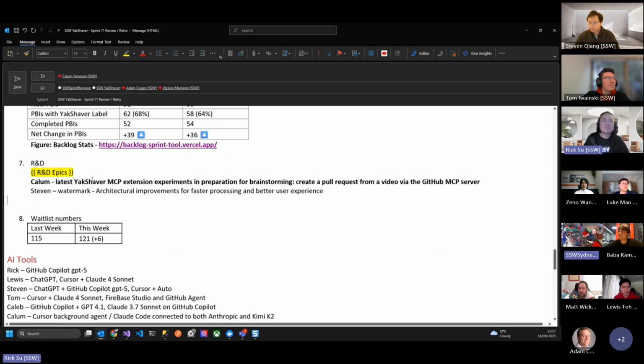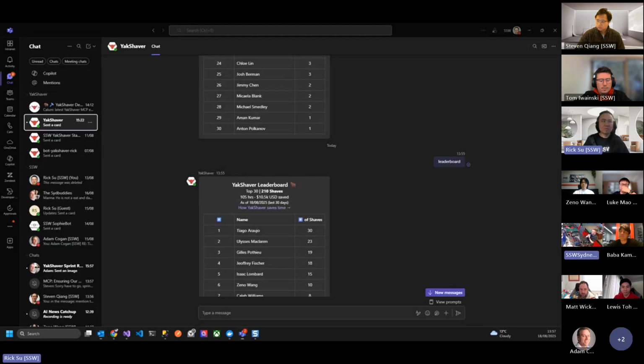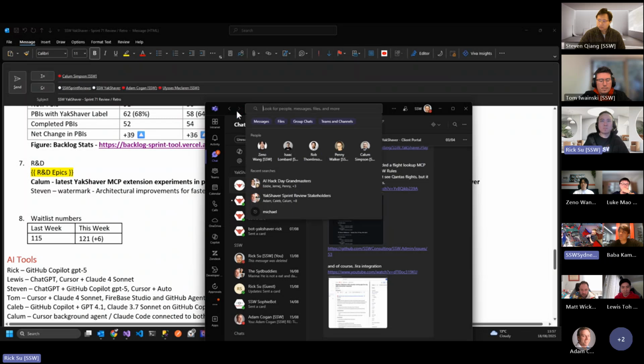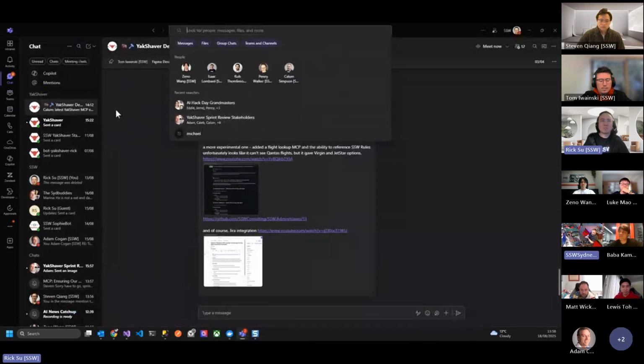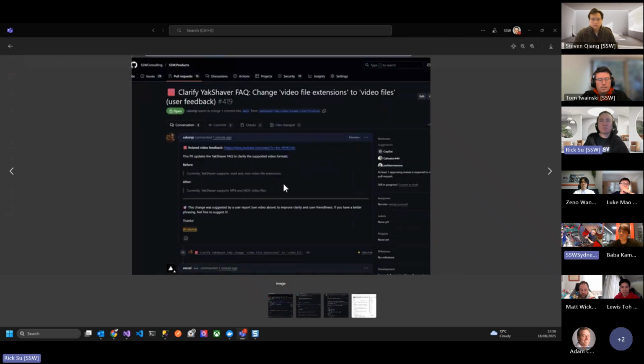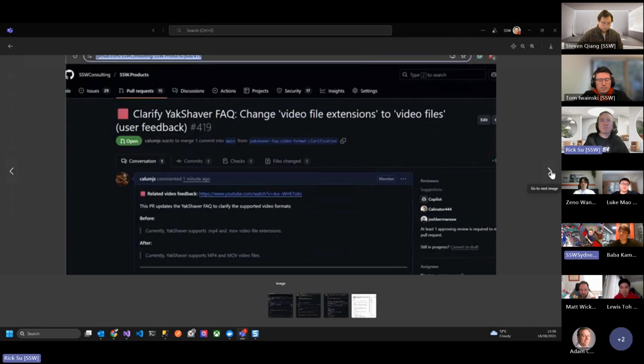Yeah. I was playing around with YakShaver MCP extensions on the weekend in preparation for brainstorming. So I came up with some examples of using it for, if you've got a simple request, directly creating a pull request. If you've got a request that already exists in the backlog, just adding a comment instead of creating a new issue. And what was this one? Oh, that was creating a pull request based on a request.